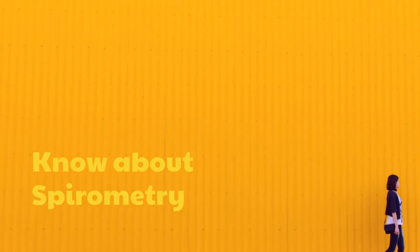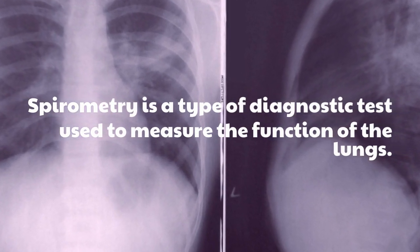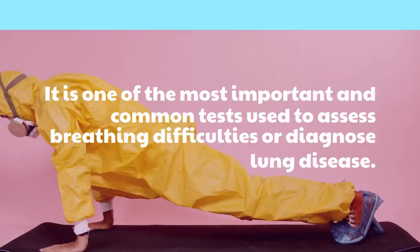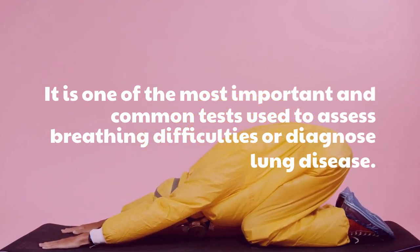Know about spirometry. Spirometry is a type of diagnostic test used to measure the function of the lungs. It is one of the most important and common tests used to assess breathing difficulties or diagnose lung disease.